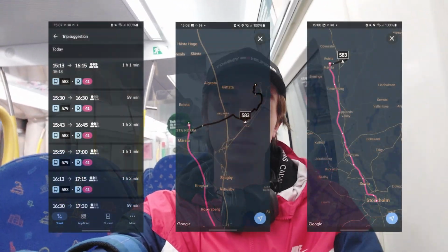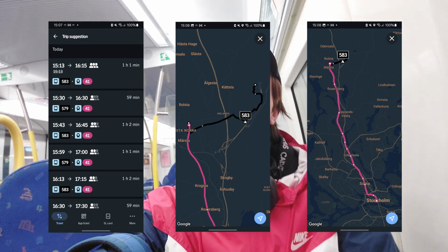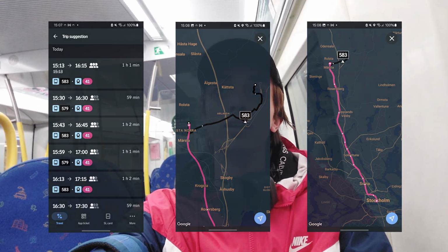We're going to transfer to a bus here because this is actually a cheaper way to travel to and from Arlanda Airport. You take a bus from Arlanda Sky Terminal to Marsta, then you transfer to train line 41. And yeah, you get to Stockholm Central Station here for way cheaper than the Arlanda Express train. So yeah, that's good to know.